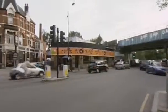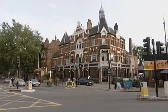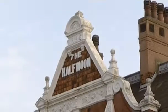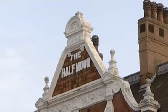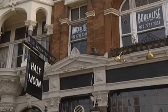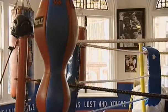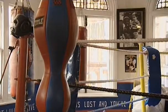I've always been a big fan of the traditional London boozer, but it's not always what goes on downstairs in the public bar that makes these places interesting. The Half Moon in Herne Hill, a normal pub like you'd find in any street in London, full of people enjoying a pint or two, but upstairs it's strictly teetotal. This is the domain of Clinton Mackenzie. He used to be a professional boxer with a string of titles to his name. When he retired from the ring, he wanted to stay involved with the sport he loved.